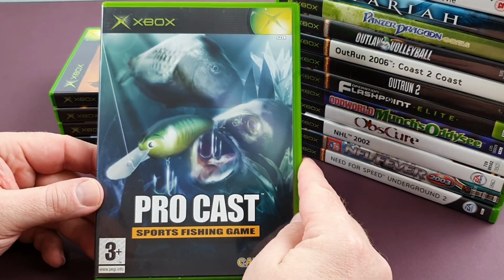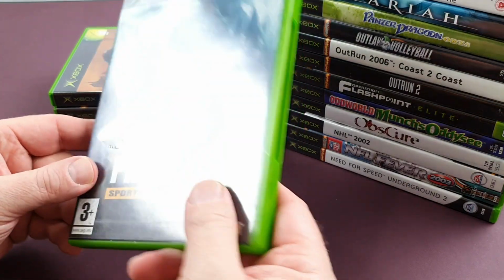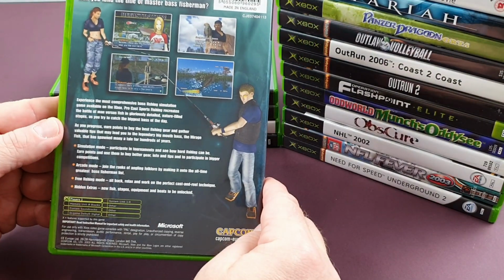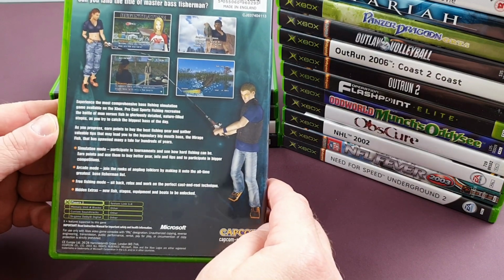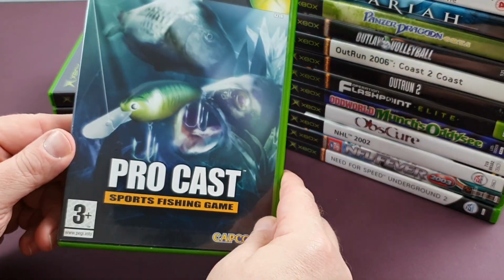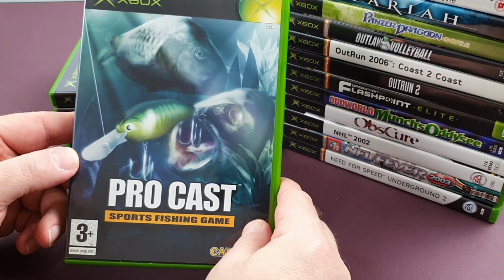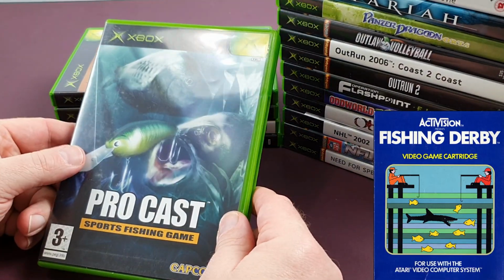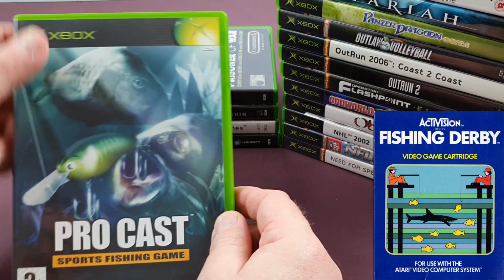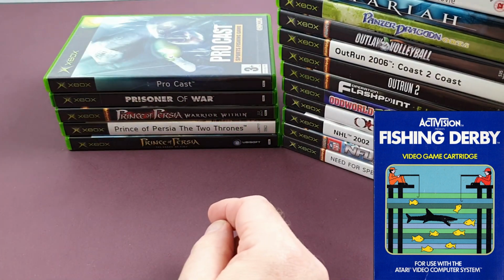ProCast, so this was actually a fishing simulator of all things, if you can believe it. And you can actually buy, although I've not got it, an actual Xbox compatible fishing rod. So you can plug a fishing rod into your Xbox and cast, so you can be a fisherman. I mean, back in the days of Junior Angler, you never would have thought this, would you? I do remember playing on the Atari 2600 a fishing game. I can't for the life of me remember what it is now, but this is certainly taking it to another extreme.